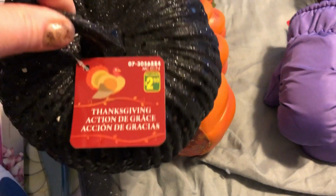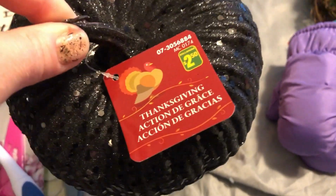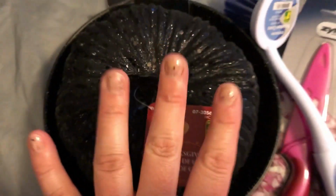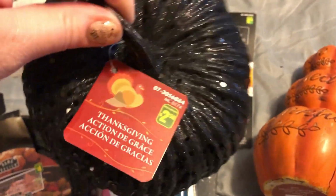And then I also found these sparkly black pumpkins I thought would be cute for Halloween, $2.50. Don't know if the camera is doing it justice, but it's quite big. It's bigger than my hand, so quite big. I should have actually probably picked up another one, but yeah, I got that as well.